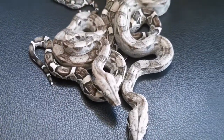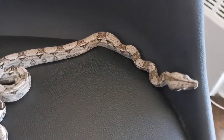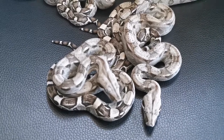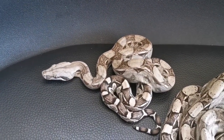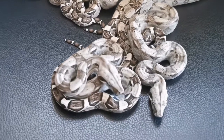I have a silly video on moon glows. It's called How to Make a Moon Glow. I'll put a link here. If you want to learn more about genes, watch this video. It's kind of silly, but it goes over a lot of these genes and explains how they work. So another thing to note with anneries is they look super gray.